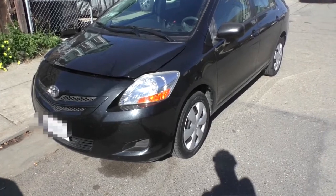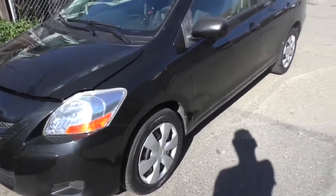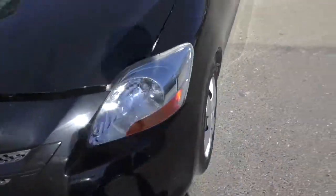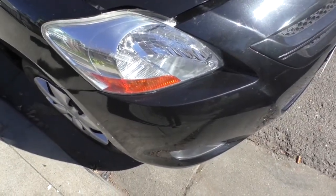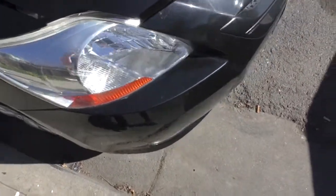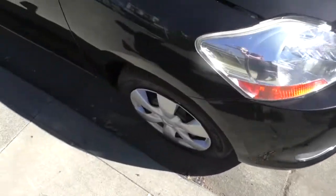So I'm all done with the car now, and pretty much none of those scratches buffed out actually. But I did sand and buff the headlights. Those look all shiny and brand new now. And that's definitely something you want to do with older cars because the headlights get all cloudy. And you can sand them and buff them out so they look new. And then all the scratches and stuff I just went and touched up.